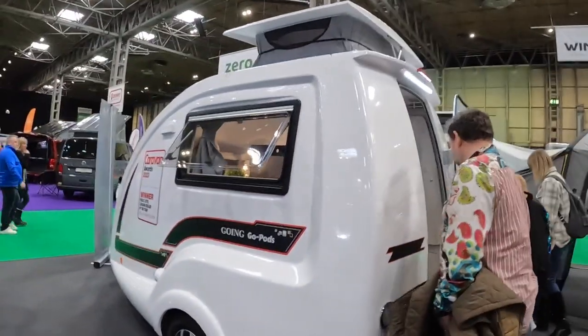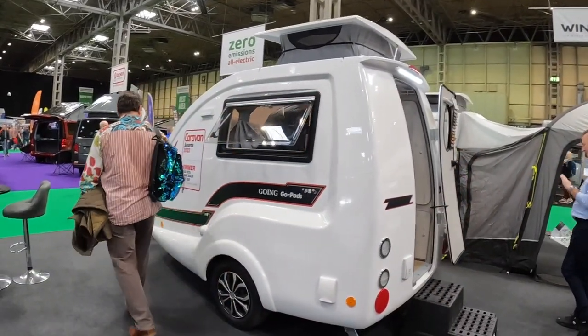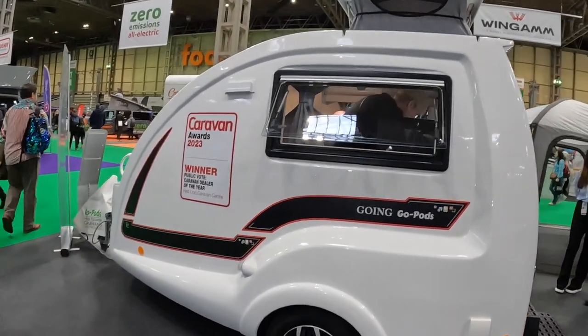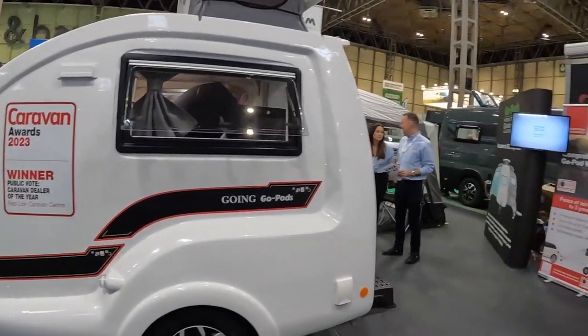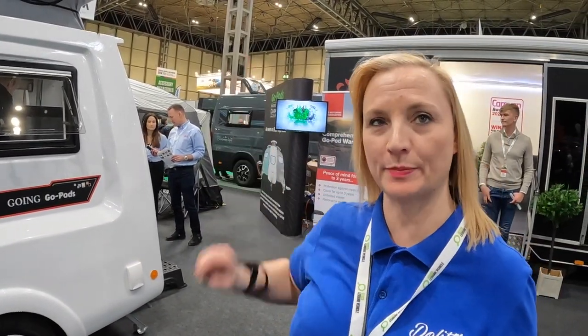So, we were asked by Rob to find a caravan for him for 35 grand. He's given us a 35 grand budget. Rob, I'm going to save you some money, mate. Have a look at this. What about that, mate? Beautiful. And this one will set you back 18 grand with the awning. That's with the full package, isn't it? 16 without the awning, but that comes with a solar panel as well.